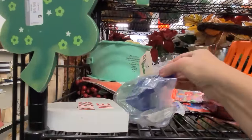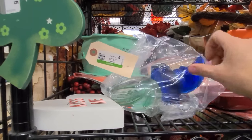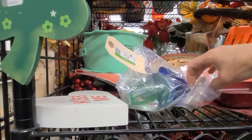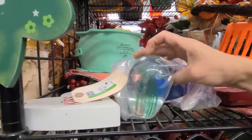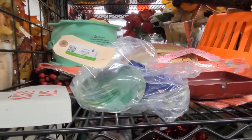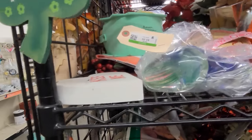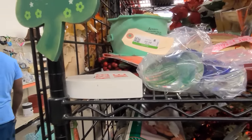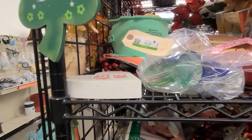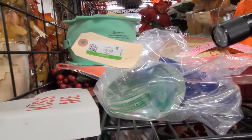Here we are in the seasonal aisle and I have spotted an amazing baggie with three glass items in it. The first is this jellyfish paperweight. Now these are usually bioluminescent, which means they light up when you shine a black light on them. I'm rummaging for mine in my purse. Here we go. Let's turn it on.